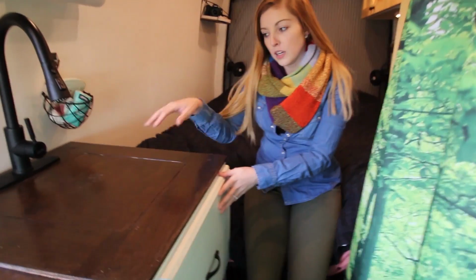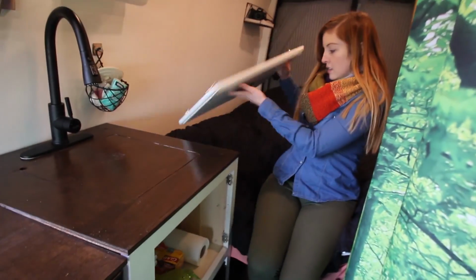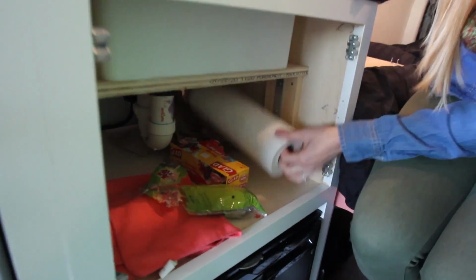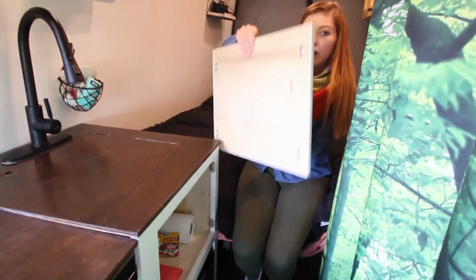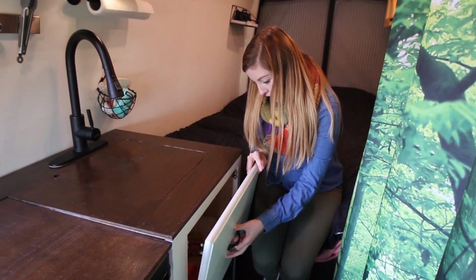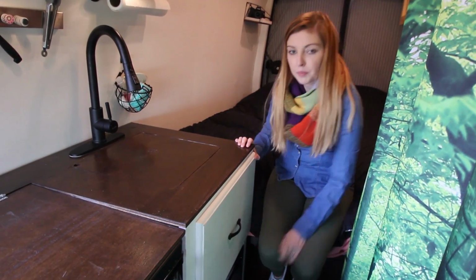So above the fridge and below the sink, we have another fake door. And in here, sometimes we store extra dog food, paper towels, baggies, extra scrubbies, cloths. It's kind of a catch-all. Anything you need to put away that there's no place for, you can go in here. Especially if you're not going to need it for a while, because this door isn't the easiest to put back on.